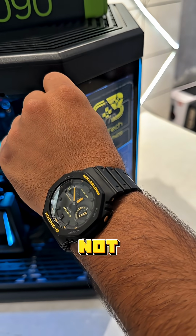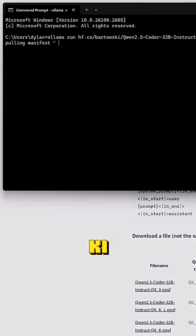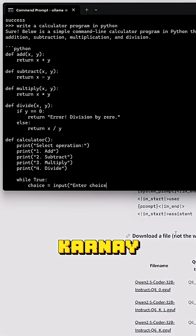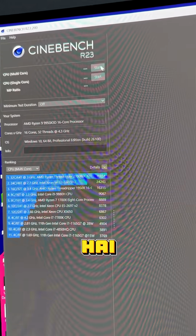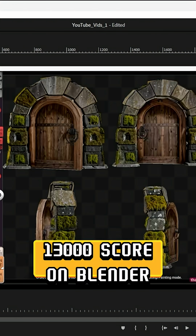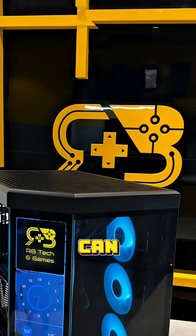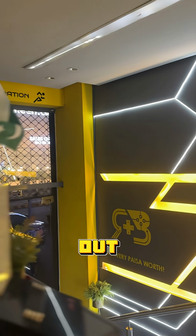And this is not a gaming PC, this is a full-fledged production house based workstation machine जो कि इस्तेमाल की जाएगी लार्ज लैंग्वेज मॉडल्स को एग्जीक्यूट करने के लिए, which we are pretty sure वही पुरानी लोकल मार्केट के न्यू कंप्यूटर स्टोरेज को इस तरीके से कैलिब्रेट ही नहीं कर पाएंगे, क्योंकि इस बिल्ड का प्रोसेसर स्कोर करता है 21,000 on Geekbench, 40,000 on R23 with multi-core tests, while GPU scored 13,000 on Blender test, just so you can throw anything at it.